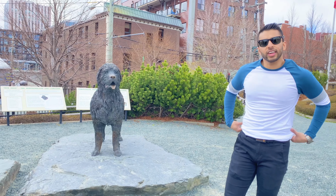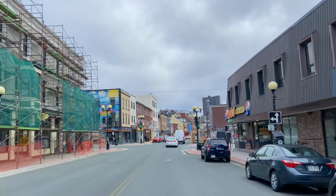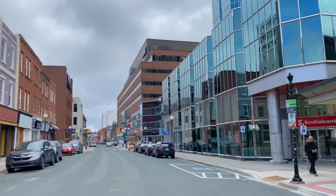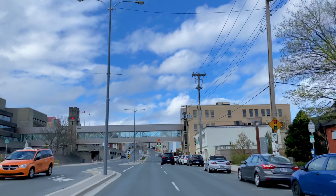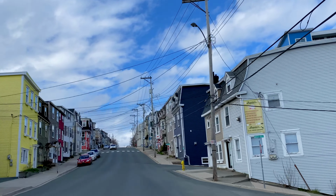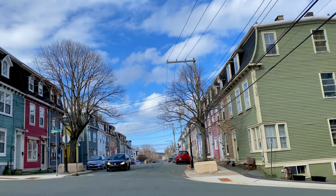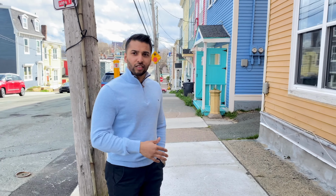Oh well, let's go take a stroll by the city and see how the city looks. Strolling down the road just to see how the houses look like.